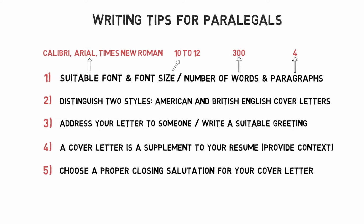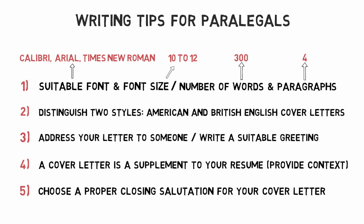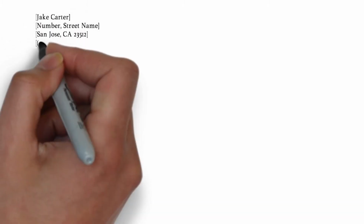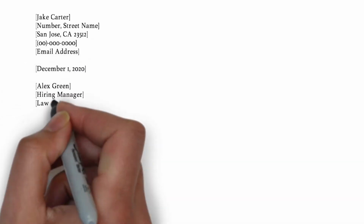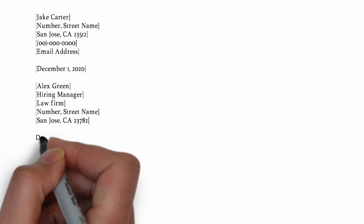Alright, that's it for the most important writing tips. Next up, I want to start writing the cover letter example. First, you need to list your contact information on the left side. In between white lines underneath, we put the date and then the hiring manager's name and position, followed by the law firm's information. As for the salutation, we write Dear Mr. Green. Now this is how you structure an American English cover letter.